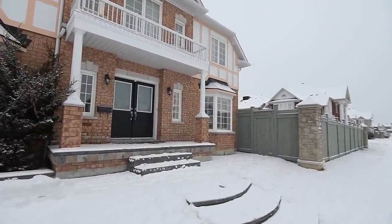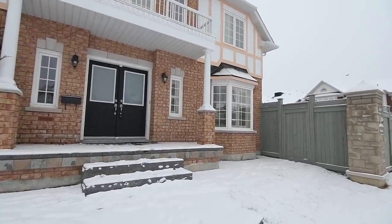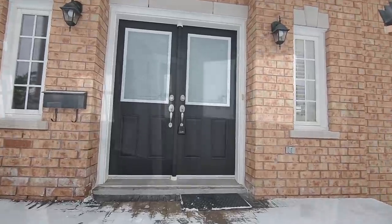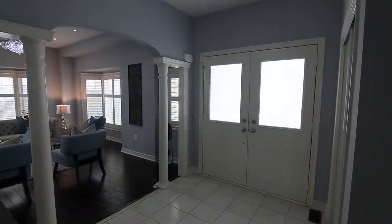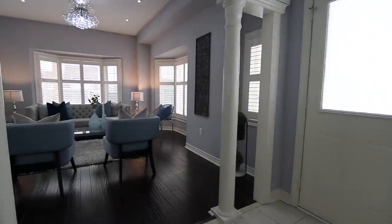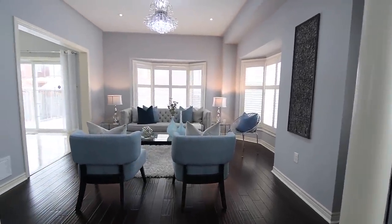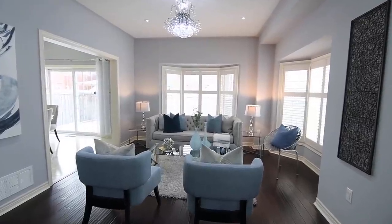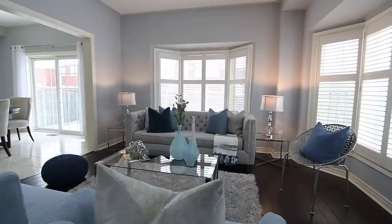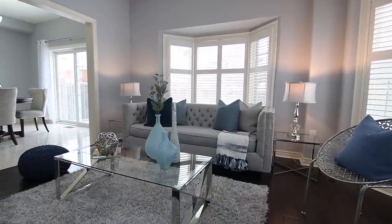Through the double-door entry is a ceramic-tiled foyer and reception space, with columned entries into formal living and dining rooms finished with hardwood flooring. The living room enjoys west and south-facing exposures, and its two bay windows and accent window are complete with California shutters. A beautiful chandelier and pot lighting additionally brightens this room, which is open to the kitchen's breakfast area.